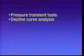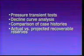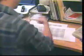The long-term post-frac analysis includes pressure transient tests, decline curve analysis, comparison of case histories, actual versus projected recoverable reserves, and economic evaluation of fracture technique. A pressure transient analysis technique presented by Agarwal, Carter, and Pollock is a generally accepted method using type curves to compare post-frac production with that projected using a mathematical simulator. You are strongly encouraged to familiarize yourself with the application of these type curves.